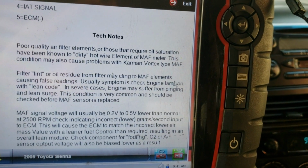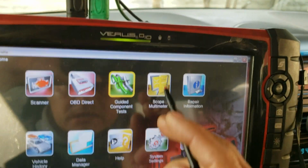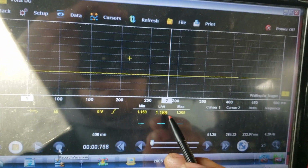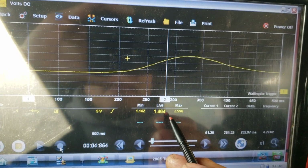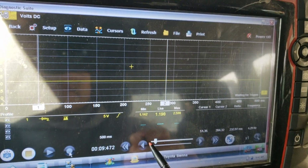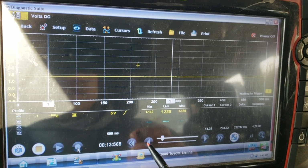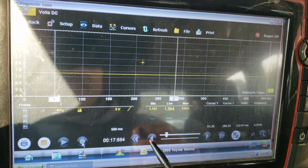Okay, so at this point, this is what I'm doing. I'm gonna do it live right now with you guys here. So this is idle right now. You see the numbers accelerate a little bit. We can see the changes. Okay, so what I'm doing here is a wide open throttle like this. See it? Stabilize. Did it again.